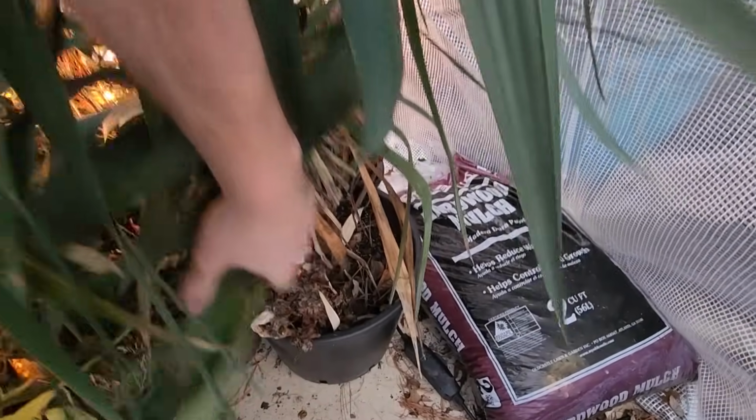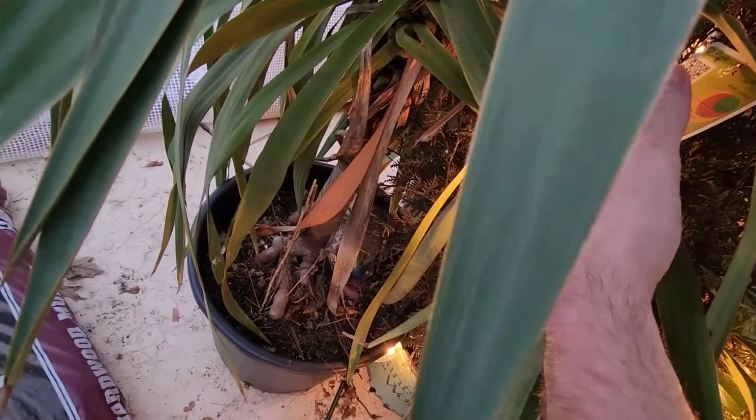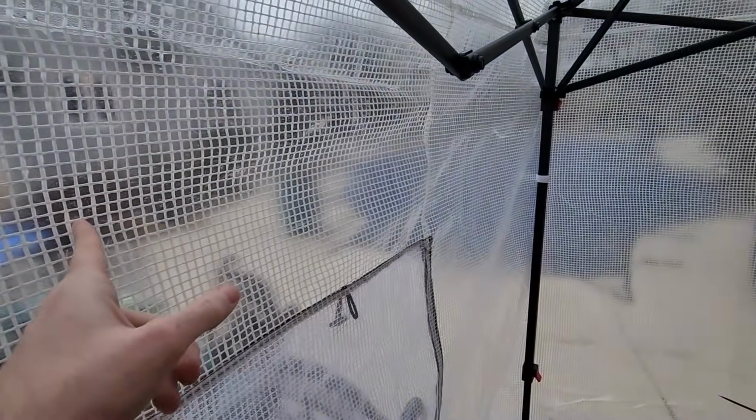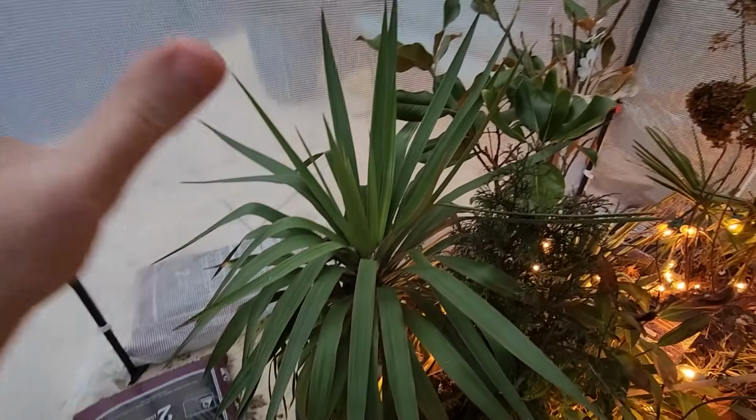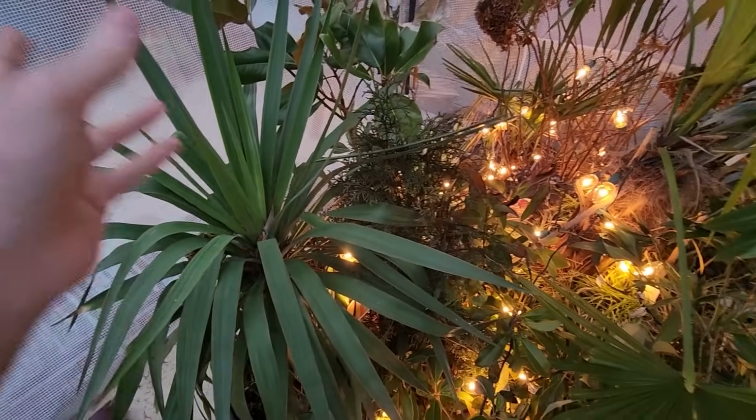Just look at the trunks on these. These are getting so big. So big and so nice. And these are all plants that can take this cold, but I'd rather they not. I mean, what's the point? So they were put 20 feet that way. May as well stick them in here. But it's mostly actually to protect them from the wet, not the cold, especially the yuccas.